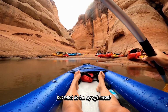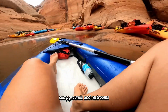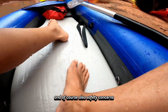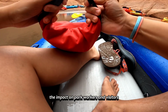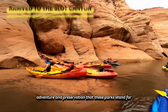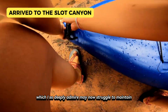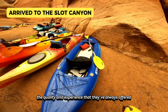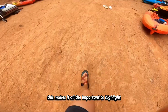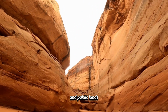But what do the layoffs mean? It means that there are fewer service staff looking out for the upkeep of trails, campgrounds, and restrooms, and also possibly longer lines and wait times, and of course also safety concerns. The impact on park workers and visitors alike is not just a loss of jobs, but a loss of the very spirit of adventure and preservation that these parks stand for. The idea that the national parks, which I so deeply admired, may now struggle to maintain the quality and experience that they've always offered is truly a sobering thought, and for me, this makes it all the more important to highlight the incredible beauty and significance of the US national parks and public lands.